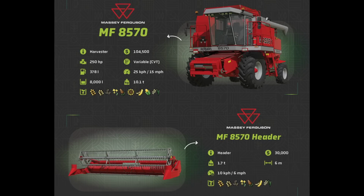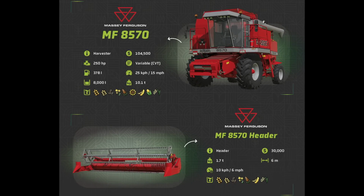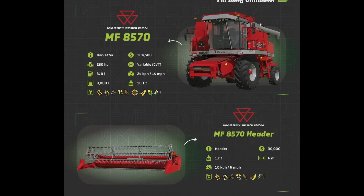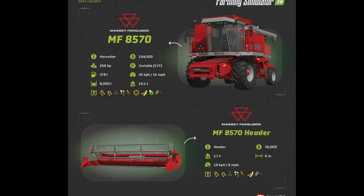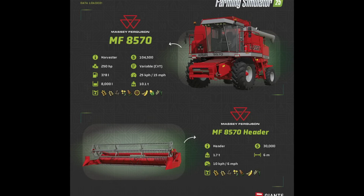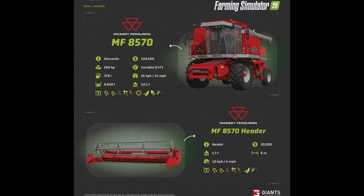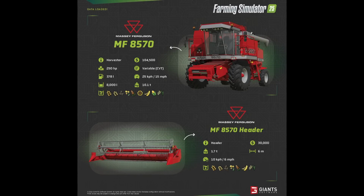Then, of course, this really nice one, the MF8570 Harvester. It's good to actually get some older harvesters in the game. This is 250 horsepower, 378 liters of fuel, 8,000 liters it can hold, $104,500. Variable CVT, 15 miles an hour. And then we got the 8570 header, which is 6 working meters, $30,000 on that one.